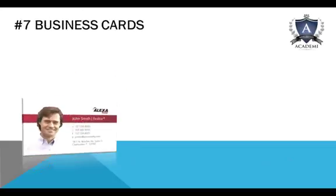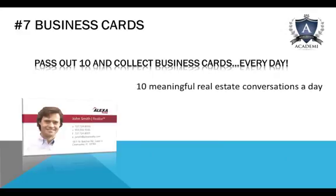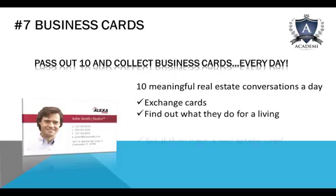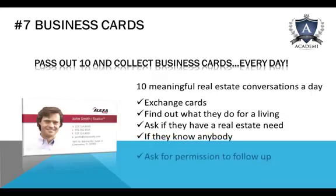And if all else fails and you hate every single one of these strategies, do this. Just go pass out 10 business cards a day. Count 10 business cards out every morning, put a rubber band around them, and say, you know what, I've got to go out and have 10 meaningful real estate conversations today. I'm going to exchange cards. I'm going to find out what they do for a living, find out if they have a real estate need or if they know anybody who does, ask for their permission to follow up.